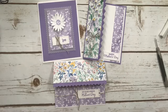Tomorrow is Fun Fold Friday. Hopefully I might have my order by then, because there's a couple of papers in there that I'm dying to play with. You can tell I love paper. Especially during COVID, when I've been designing my classes, because of the restrictions that we can't stamp anything, I go to paper. But I always have anyways.